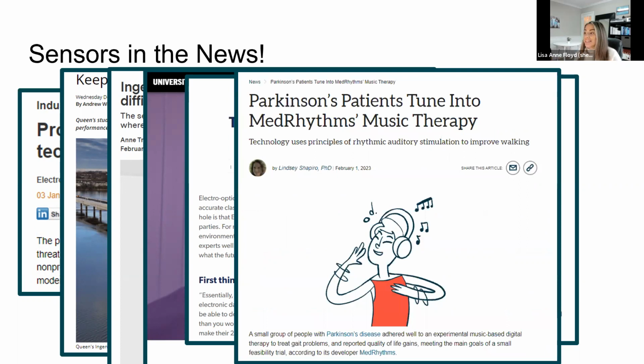And finally, this last example I thought was pretty neat. It talks about researchers who worked with Parkinson's patients, and they were using music-based therapy to treat gait problems. The patients wore sensors on their shoes so that the researchers could collect information on the patient's gait. Then they also made software. They wrote code that would analyze that data and determine which rhythms would be most beneficial to the individual patient. Then the patient had this system and wore the system.